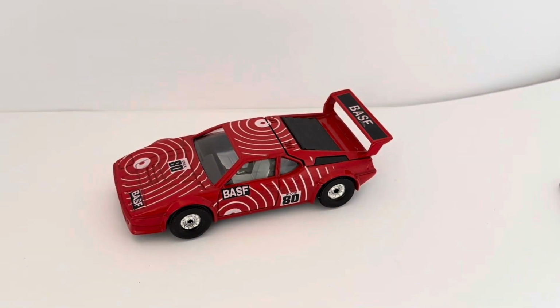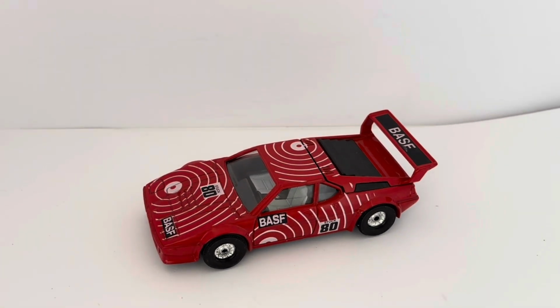Okay, so how well did these cars do back in the 1980s? Well, I think they've done quite well, even though these are the largest scale ones. As I say, it's not a 1:43, it is a 1:36. So these larger scale models were more for collectors than children to play with. I don't believe many children would have had these. This would have been more for adult collectors to display.